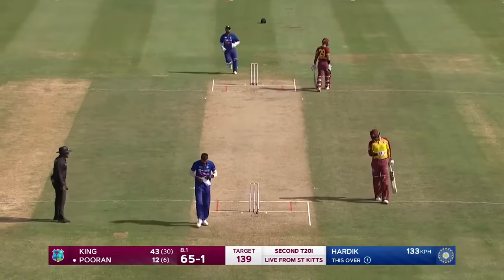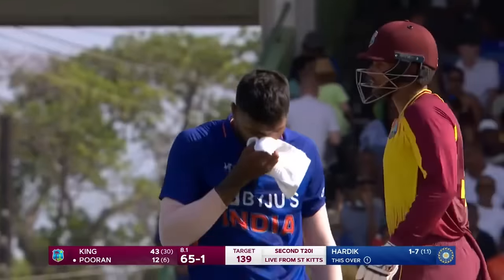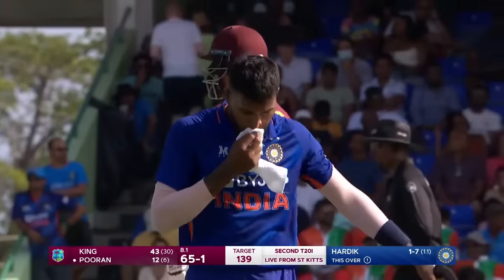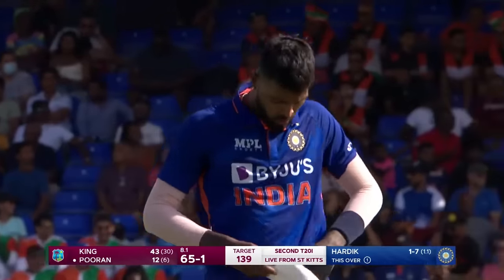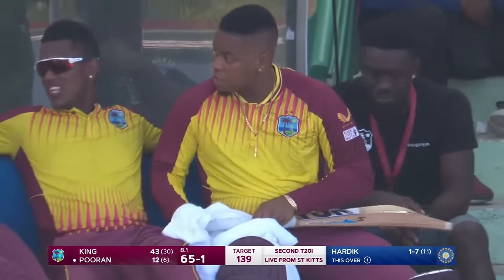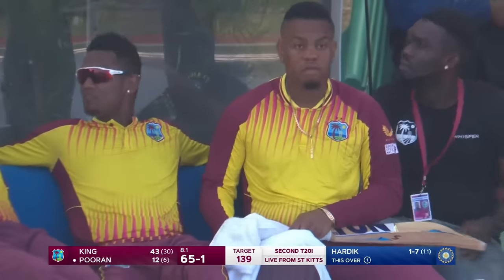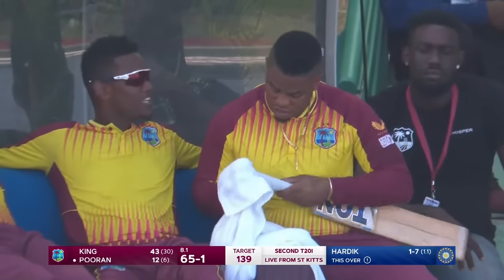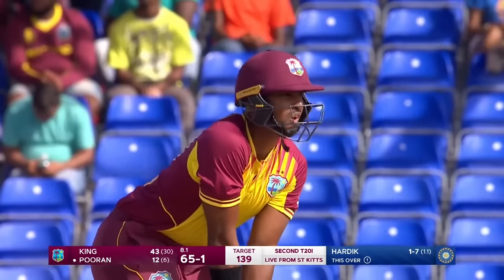Speculating, we're hoping that Hetmyer will walk in at that number four position. But I just want to finish on Hetmyer and say that I think as a batsman, he's so highly skilled that he can play the finisher role, as we saw in this year's IPL for the Rajasthan Royals. But he can also bat in that top four and set the game up for finishers. So there's an option for the West Indies.